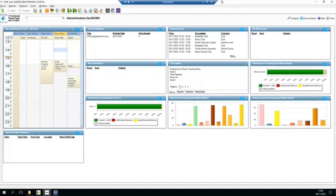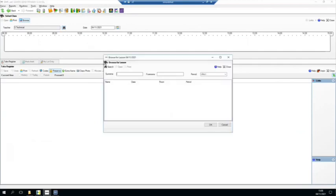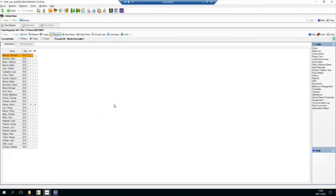In case you've never used SIMS behaviour, we'll just take a very, very quick look at recording some behaviour. I'm going to do this from the register. I'm going to assume that I'm logged into my school. I am using a primary database, but everything I show is equally valid in a secondary school database. So I've logged in, I'm doing my register, so I've got SIMS open on this page.